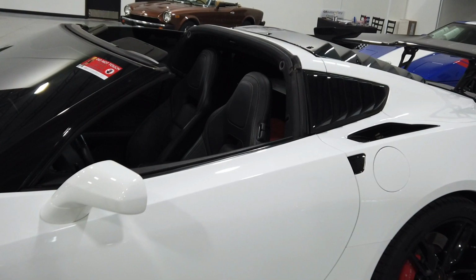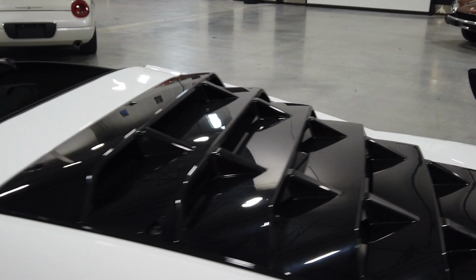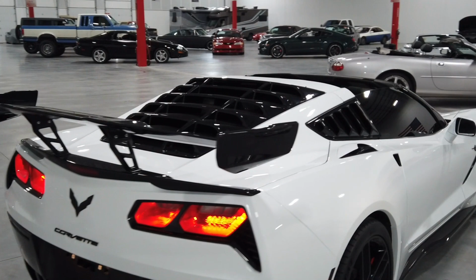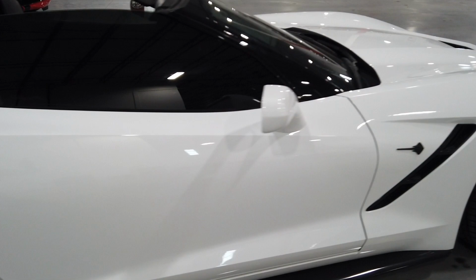The wheels and all the exterior styling elements you'll see back here have been painted black, so they look really nice with the white paint. See the side skirts there? Everything was painted black, so this black and white look on this Corvette looks really good.